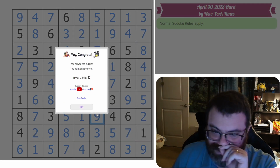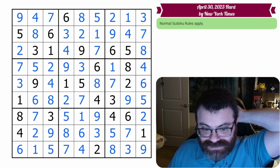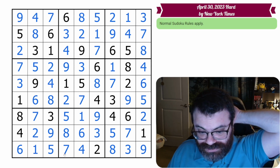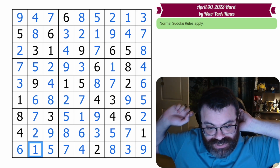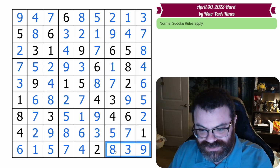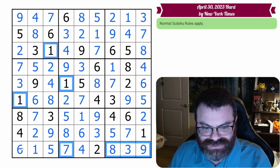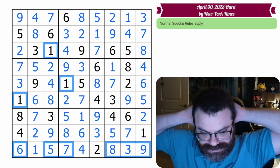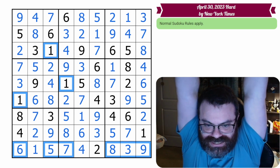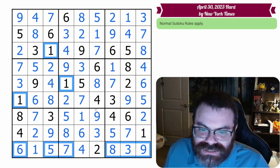And there we go. All right, 23 minutes. That's more time than I would have liked, but again, it came down to not seeing a hidden single in a row or column. That's usually what it's going to end up being. In this case, it was this one here, but that's a tough one to see because this one takes it out of these. But you had to see that this one saw this cell and these two ones saw these cells. You'd have to notice all of that to find the one. But yeah, that was good.